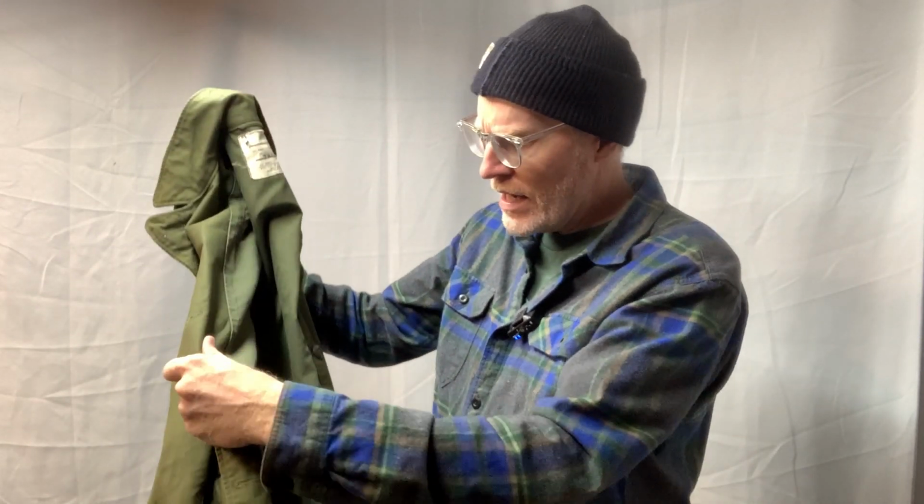I'll put it up again and I'll show you the features of it. It has a couple features that I haven't seen on this era of jacket, and some features that are from, as I said, decades earlier that were still put on this jacket. So let me throw the jacket up on the hanger and I'll do some close-ups and show you.